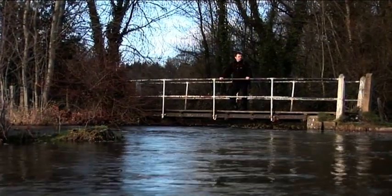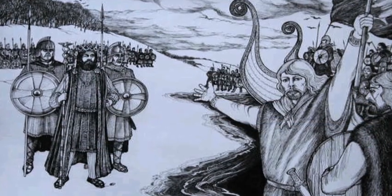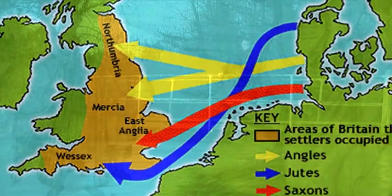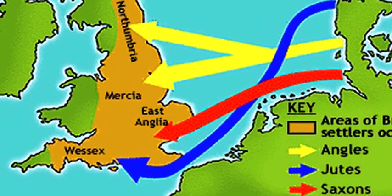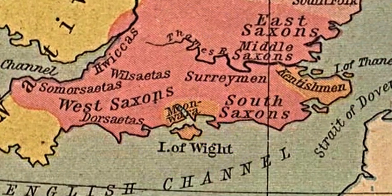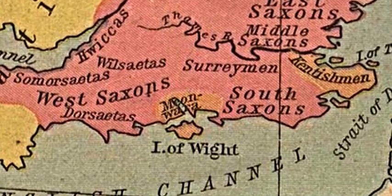What happened was, back in the 6th century, a tribe of Jutes from Jutland on the Denmark Peninsula sailed across the North Sea, settled for a bit in the Isle of Wight and decided to chance their arm on the mainland. And they forayed up through the Meon Valley and they gave their name to the river. They were the Meonwara.